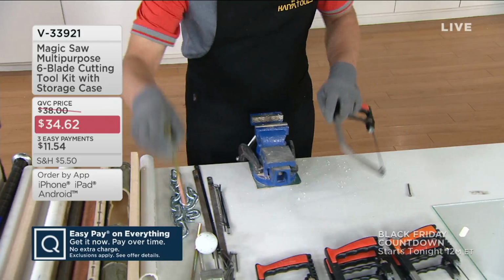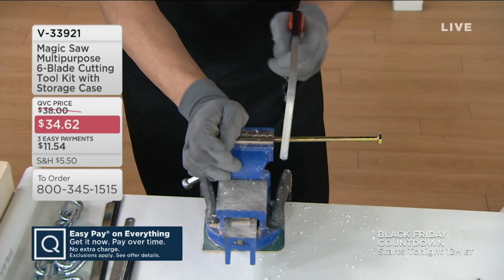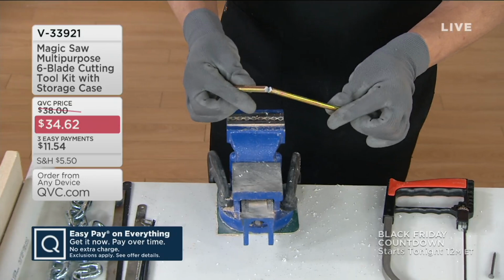It's a steel bolt. So we still didn't switch the blade. It's the same blade. And listen to how, look at how easily it cuts and how quiet it is. Oh my word. Wow. Is that not crazy? This is going to work on just about every single thing that you need to cut. That's what makes this extraordinary.